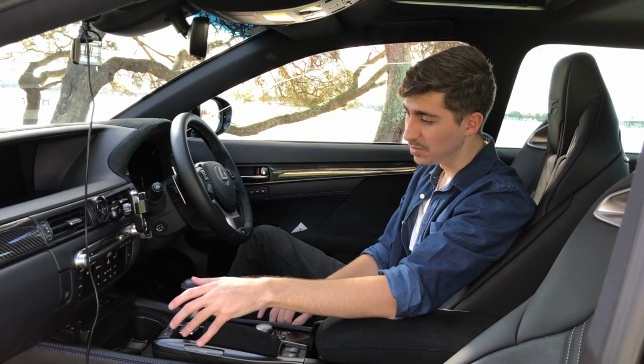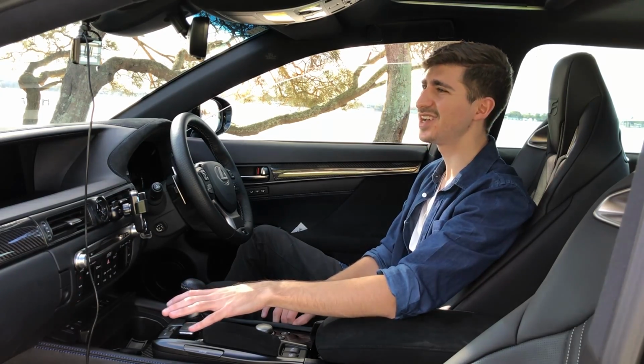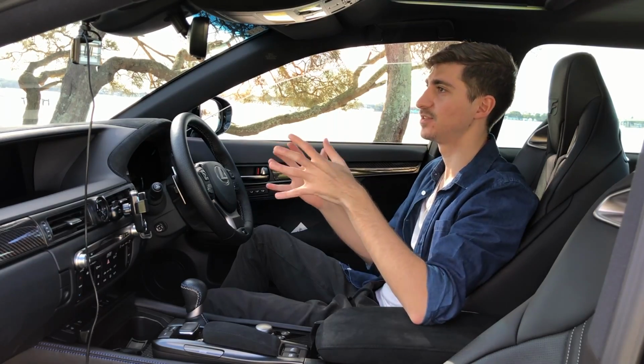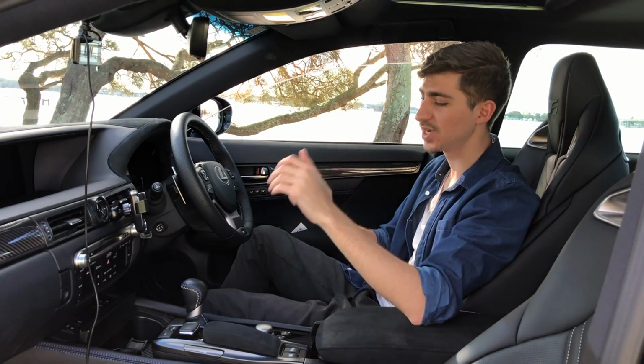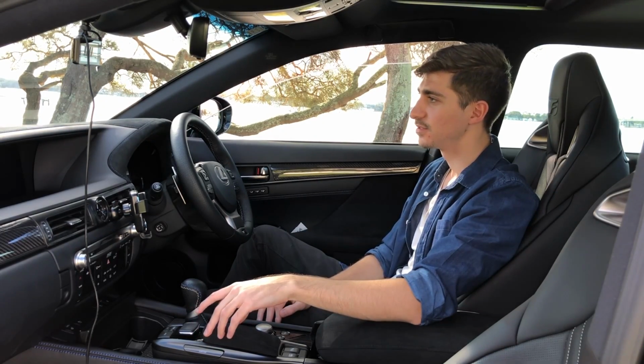The sound is Mark Levinson. It has got 17 speakers, which is unreal. They're just everywhere. When you put your music on, it's just like sitting in the middle of an orchestra. It does sound really good. I'll give him that. The bass is so good.